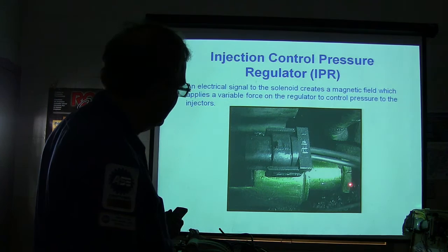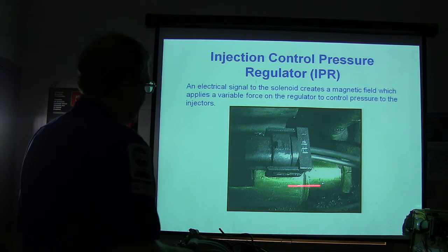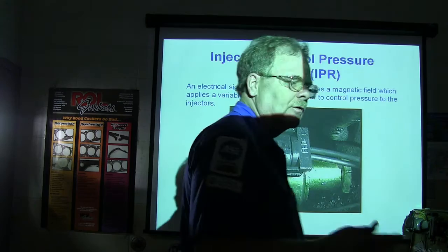And when you plug that in, you can actually hook an oscilloscope up to that and see what it's doing there. It creates a magnetic field that applies a variable force on the regulator. You're going to get codes like a P1211 code, I think, and it would say it's calling for a particular pressure, and it can't meet that target, and that kind of thing.